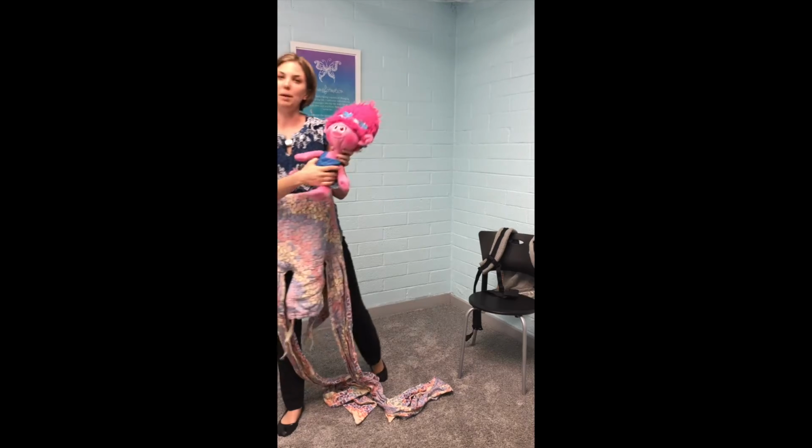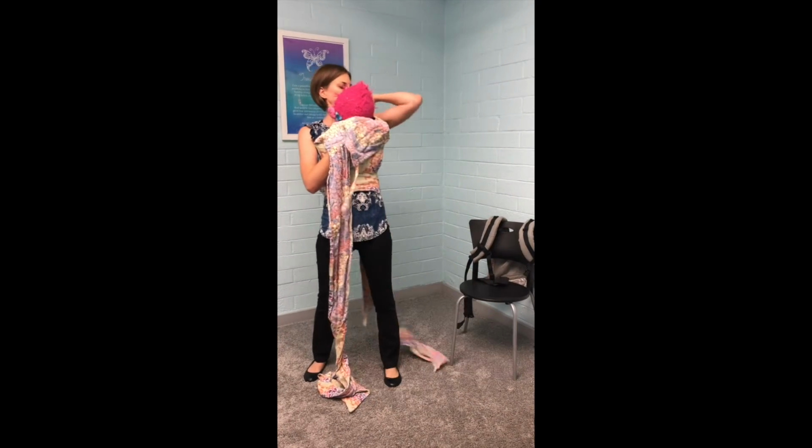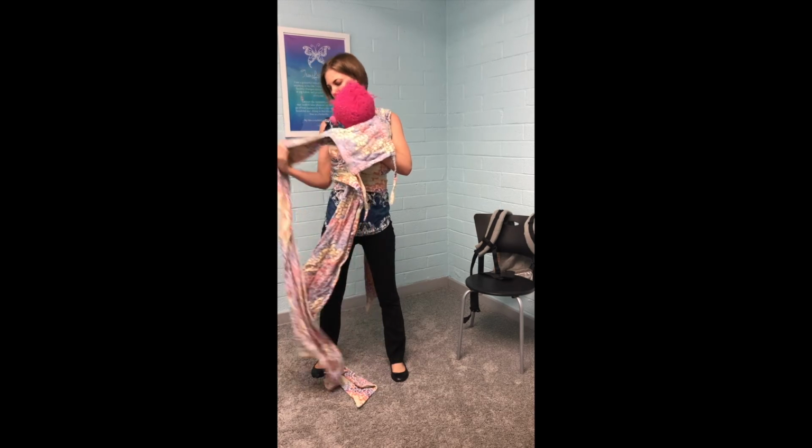This is my little poppy baby. And get baby in there. And put it around this way.